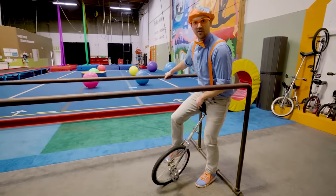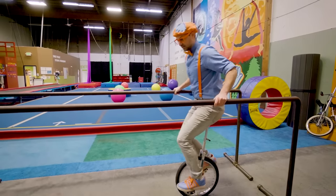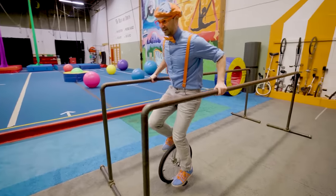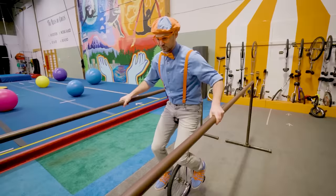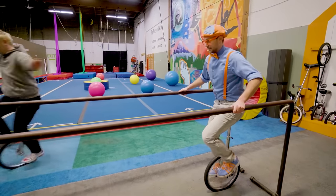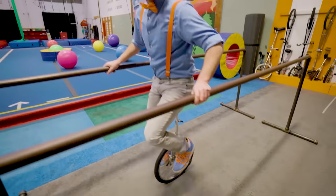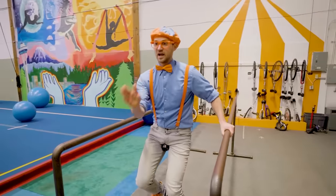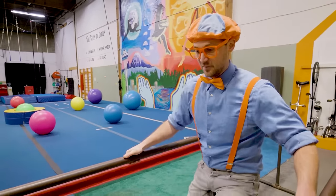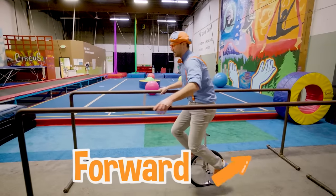Okay, do you see how I have these bars next to me? It's so then I can hold on. And when I'm learning, I can learn this way. And it'll help me balance. Whoa, whoa. Yeah, I definitely couldn't do this without holding on to these bars. Yeah, unicycles are actually harder to ride than bicycles in my opinion. Yeah, it's probably because on a bicycle, you don't have to balance forward and backward. You just have to balance side to side. But in unicycle, whoa, you have to balance forward and backward.